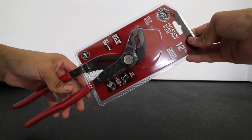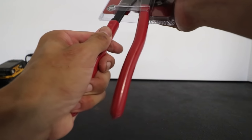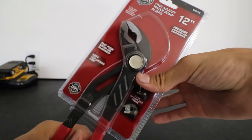I actually haven't tried this Doyle brand. I've tried their Dykes from Harbor Freight, but I haven't tried these quick adjust pliers. So pretty interested, hopefully I can get this working. I need to get these out of the box. But hopefully these are just as good.